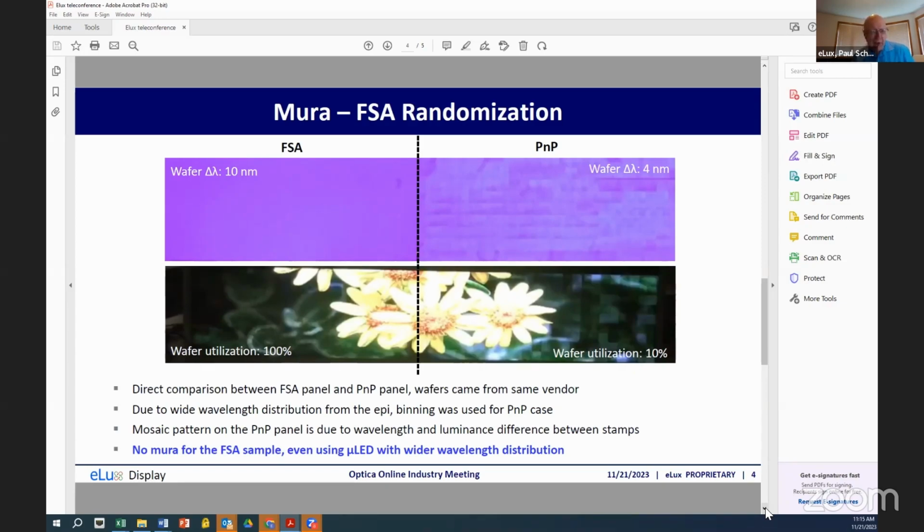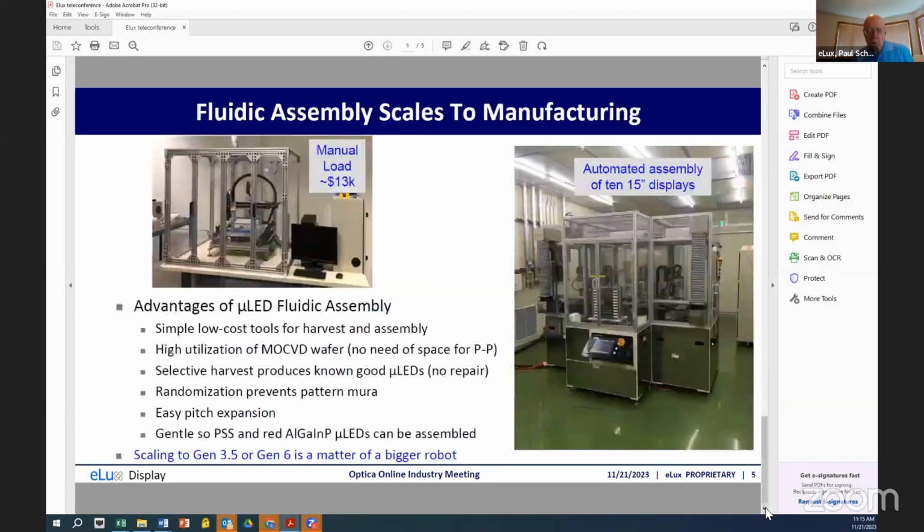The final slide shows the overall view of what we do. We use really simple tools. On the left-hand side is our R&D tool that cost about $13,000. The automated tool on the right is significantly more expensive. It does 15-inch displays automatically, cassette to cassette.